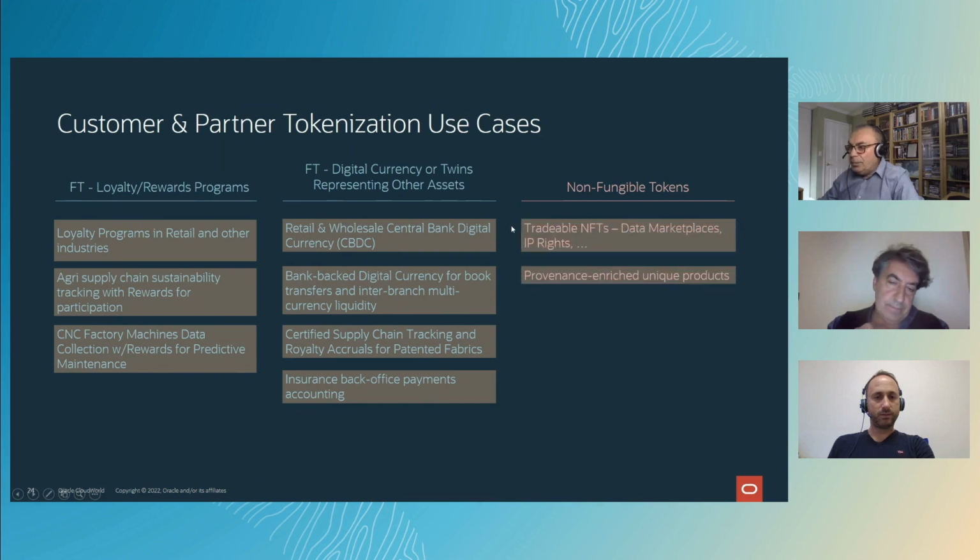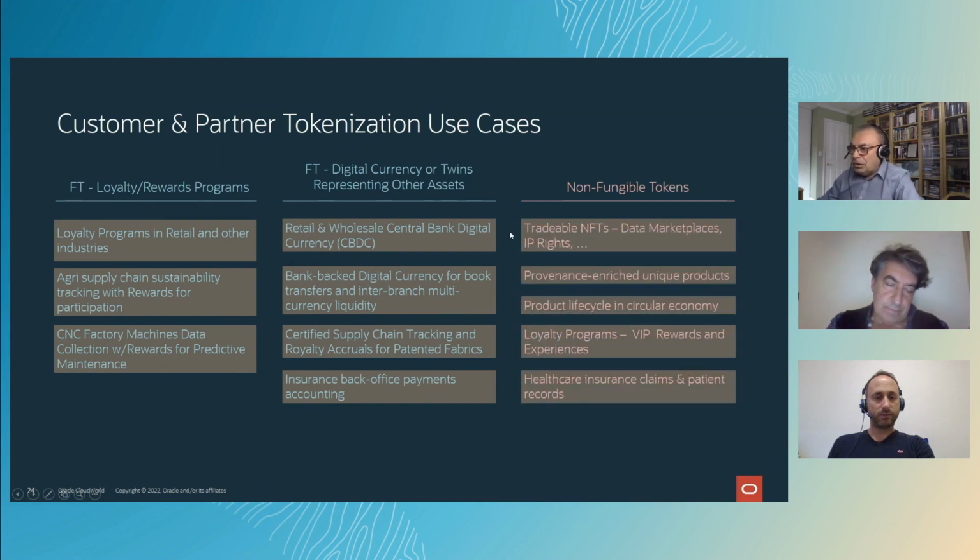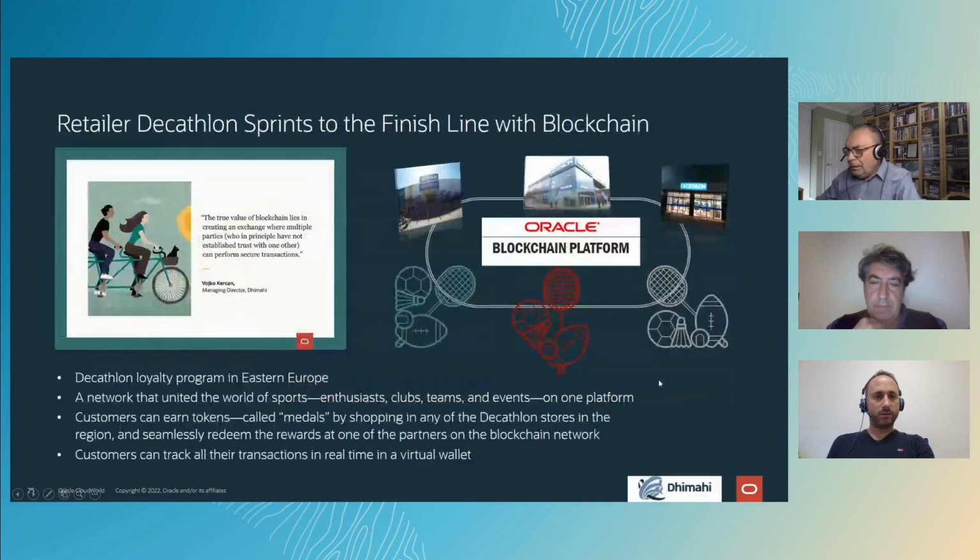And then for non-fungible tokens, things like data marketplaces, provenance-enriched products, where each product has an NFT associated with all the provenance information, product life cycles, such as I mentioned for electric vehicle batteries, loyalty programs with VIP rewards. And interestingly, in the last few months, we began seeing interest in healthcare insurance claims being represented as NFTs as well. So here's an example of Decathlon, which is a sports retailer in Europe and elsewhere.